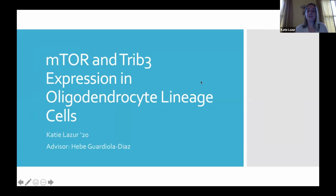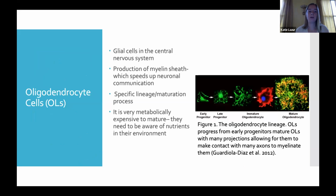Okay, so my thesis focused on looking at mTOR and TRIB3 expression in oligodendrocyte lineage cells. Similar to some of the background information Emma gave, oligodendrocytes are a type of glial cell found in the central nervous system, and they're responsible for producing the myelin sheath, which allows neuronal communication to be sped up. These cells follow a very specific maturation process, pictured to the right. They progress from early progenitors to late progenitors, then to immature oligodendrocytes before they finally become mature oligodendrocytes and are able to produce the myelin sheath.